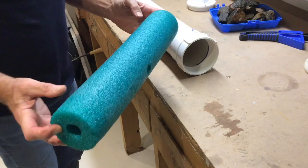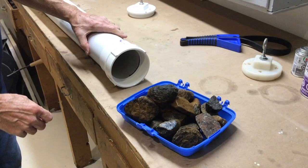To keep your markers from sinking in case they spring a leak or get hit by a boat, you'll need a short length of pool noodle. Finally, for ballast in your markers, you'll need 5 or 6 pounds of rocks. These ones I just picked up along the shore.